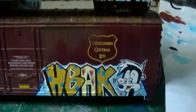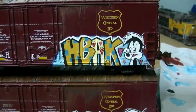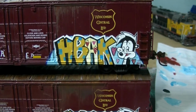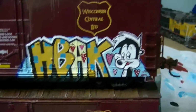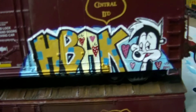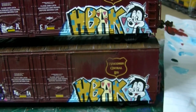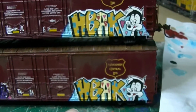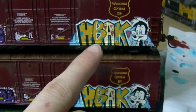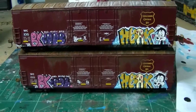But since I was going to make my own car, I just decided to do my own version of that tag. So what I did was I modified the original image slightly to my specifications, and this is the end product. And that's why they look slightly different, as you can see. This one's the real one, this one's my version. So in the end, it kind of worked out for the best. But so there they are.